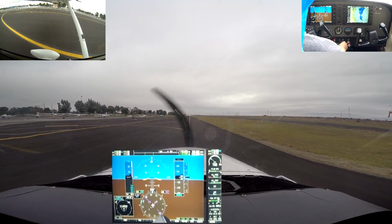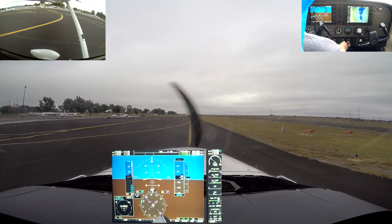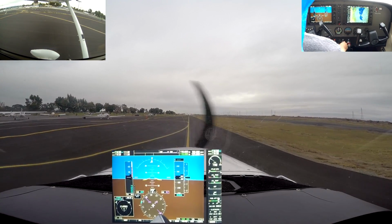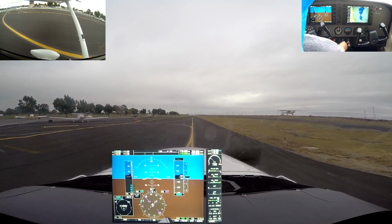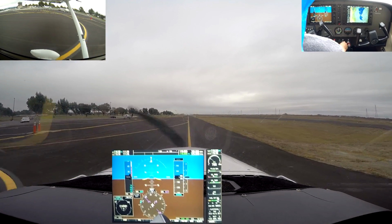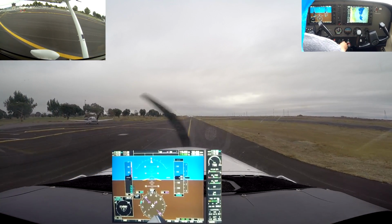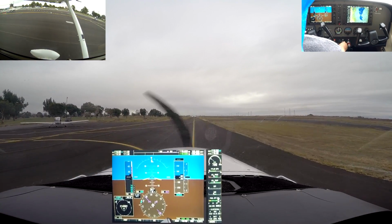Cessna 4 Sierra Papa, start your right turn to the downwind. Number 1, runway 13, clear to land. Right turn downwind, number 1, runway 13, clear to land. Sierra Papa, you're clear for the option. Clear for the option, runway 13, Sierra Papa.